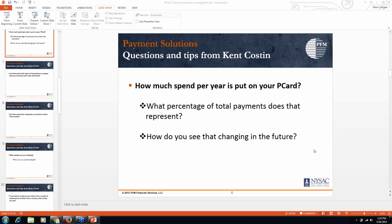We're at 1.05 under the PFM rebate schedule. Last year we got a check for about $168,000, so it is a sizable payment, and we would like to try to get that to over $200,000 eventually.